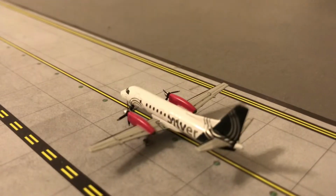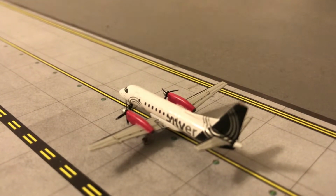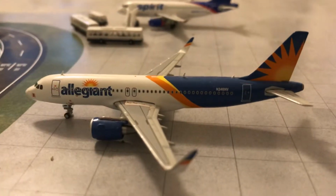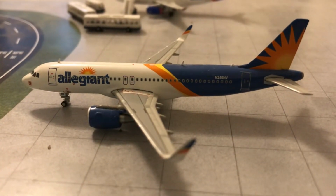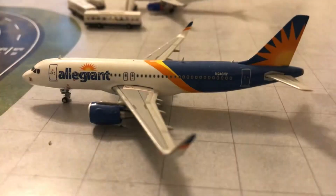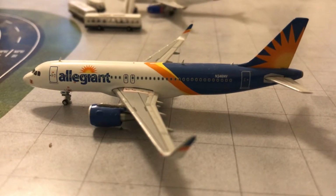Here we have the Silver Stop 340, which is taxiing, and this plane will be going off for Tampa. Here we have the Allegiant Airbus A320, which came in around an hour ago from Dallas, and will be going back out there shortly. It's gotten the arrival service done, and departure service will happen in a little bit.